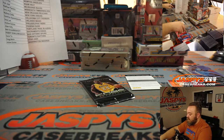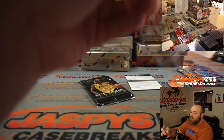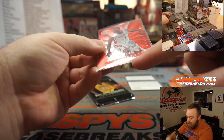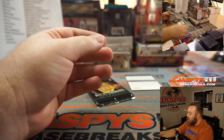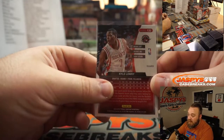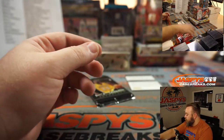You are correct. That Kyle Lowry is Toronto Raptors. It does say Toronto Raptors down here. So that is to Daniel Tin. We do it based on sorting, based on the back of the card anyways. So that would have gone to the Raptors anyways. Just a heads up.